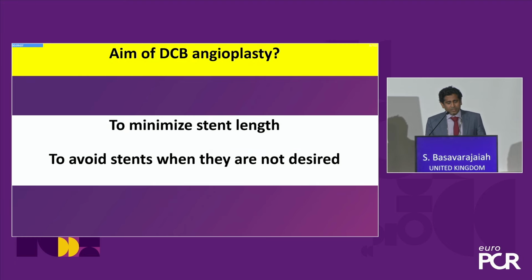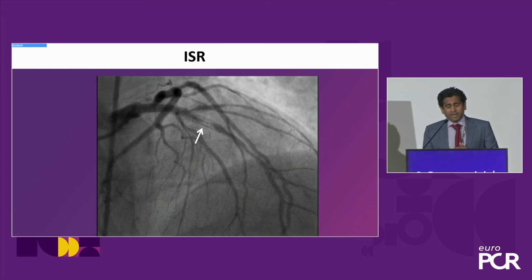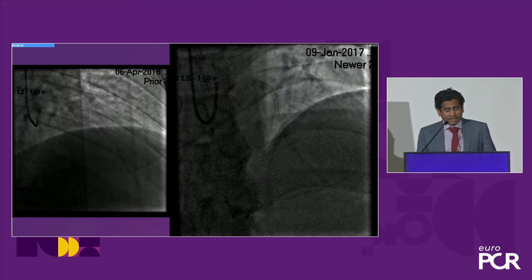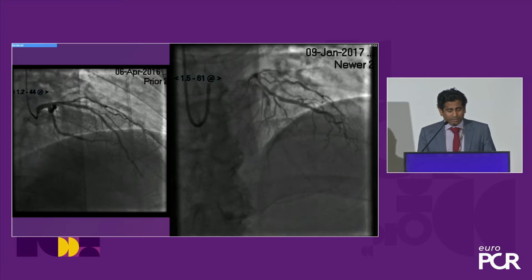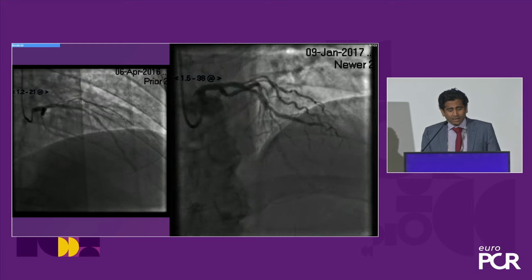For patient and lesion selection, as alluded to by Dr. Colombo, the aim of DCB angioplasty is to minimize the stent length and to avoid stents when they are not needed. For example, ISR is a classic indication where we want to avoid another layer of metal when a stent has already failed. And of course, lesions where you don't know which is a healthy landing zone, which will end up resulting in a full metal jacket, and we have burnt our fingers. For example, this case, I treated in 2014 with great enthusiasm, converting the whole LAD to a full metal jacket, and you see what happened.